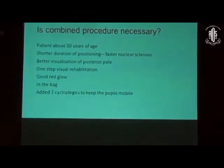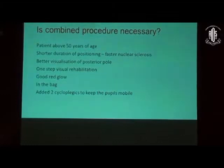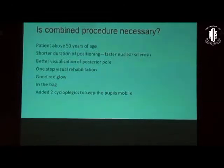And what I do, because we put the patient in prone position, the inflammatory factors migrate anteriorly and may cause posterior synechiae, which you don't like to have. So I combine with 2 cycloplegics. And the other reason why I do combined surgery is because here we position the patient only for a week. And because of this constant rubbing of the gas on the anterior hyaloid and on the lens, the cataract progression is much faster compared to retinal detachment surgeries.